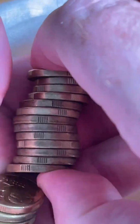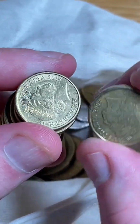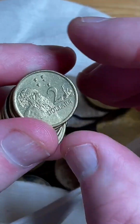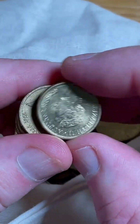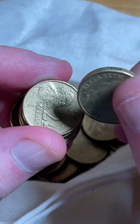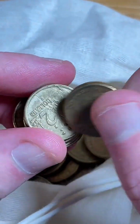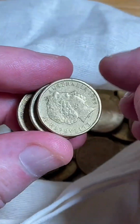Check them out. Get the bag into position. Move the coin list out of the way. Oh, we'll move to the side anyway so we can refer to it if we need to check on some dates and some prices of some of these coins. There's plenty of $2 coins to look for. All of the coloured coins are probably worth holding on to. And there are low mintage dates as well. So if I come across any of those low mintage dates, I'll pull up and I'll have a chat about it.